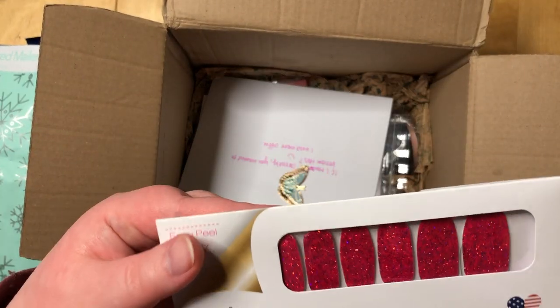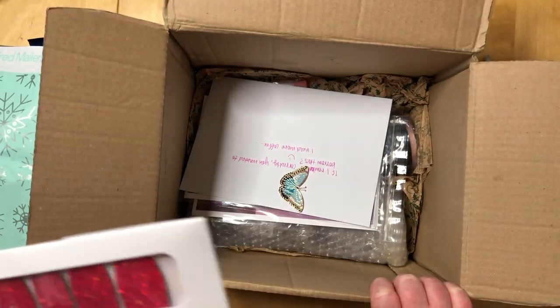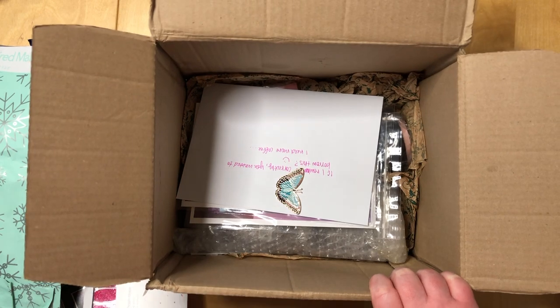There. This is amazing. I have to figure out how they are applied. I think she has a video of how she applies those. I have to look that up. Thank you so much, Rachel. I'm going to try them and see if I can do this. I actually like nail polish. I just never use it.